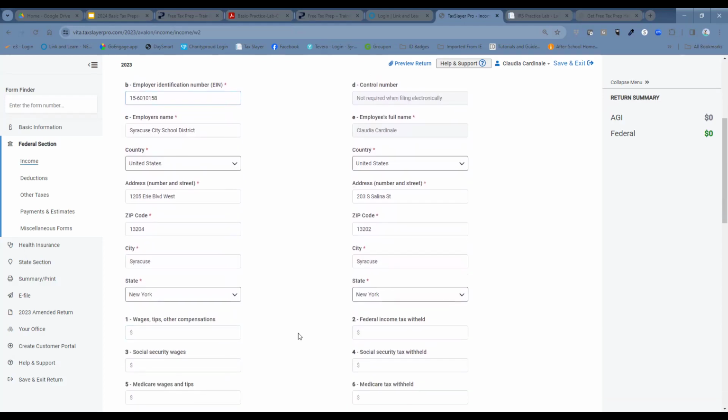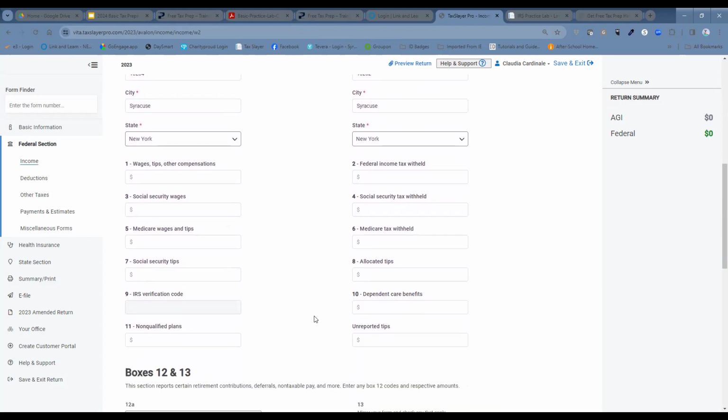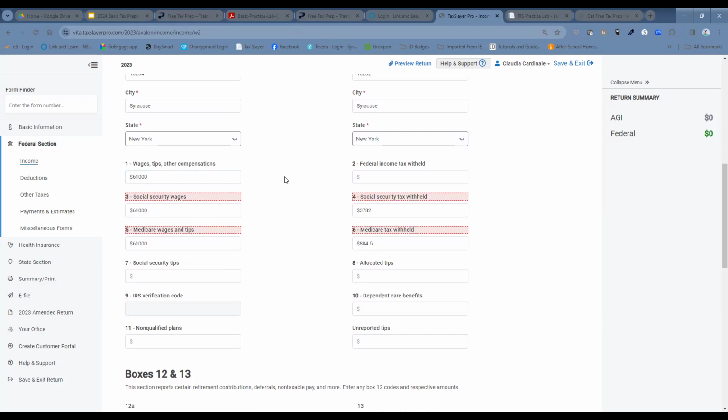So if you scroll down a little here, you're going to see a bunch of boxes that show up on your page. It goes 1, 2, 3, 4, 5, 6. It goes all the way through 14 on the IRS section. This is basically data entry. You're just going to follow the boxes. So it says 61000. So she made 61,000 through her job.